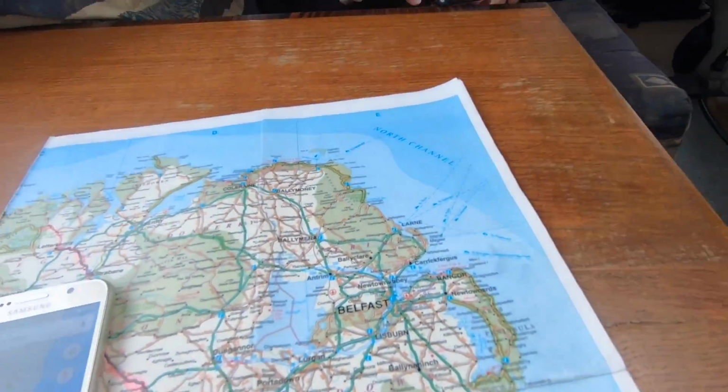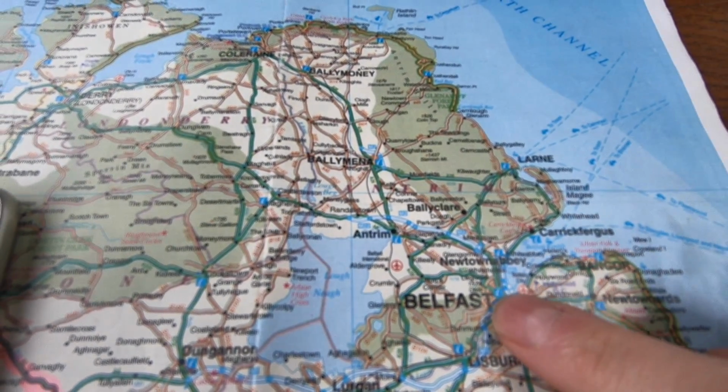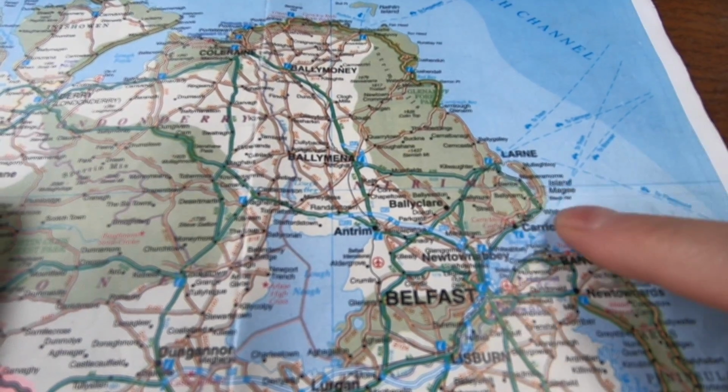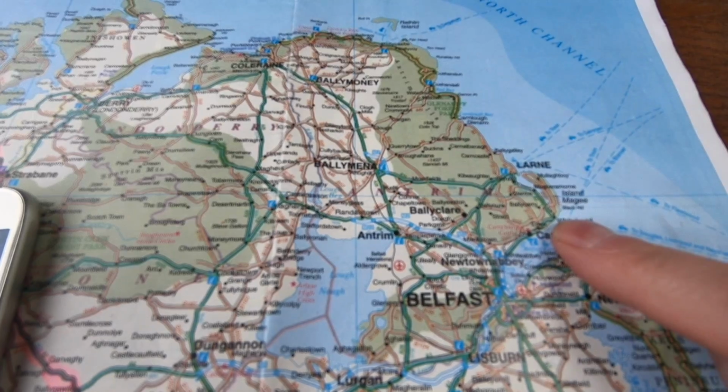Morning everybody. It is Saturday the 15th of September, and we are currently staying in Whitehead, just east of Belfast. Now, I'll show you on the map. You can see where we are, just here. There's Belfast. This map is not detailed enough, but basically we're going to end up going around here.